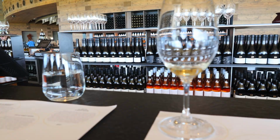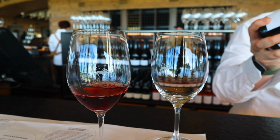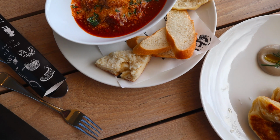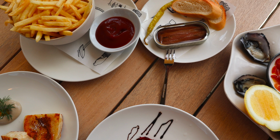We started with a tasting. Grace and I shared 2 different wine sampling menus so we could taste as many different wines as possible, and the Pinot Noirs were outstanding. Next it was time for some lunch in the sun, where we had some delicious share plates while overlooking some of the sculptures in the garden.